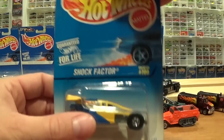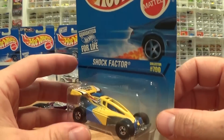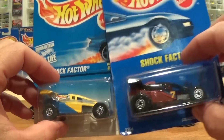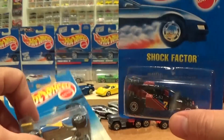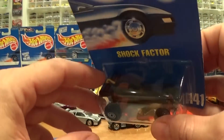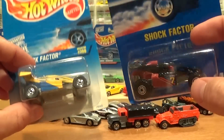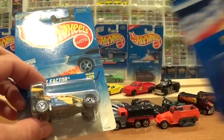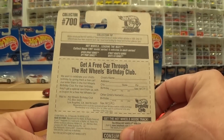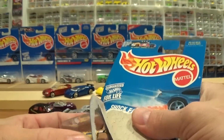Here's a fun car, the Shock Factor. One of the few versions you'll find with the basic wheels and not construction-y tire wheels. This is from my pile of expensive cars. This is the alternate deep red. These ones commonly had bright pink. But you'll notice, anyways, the wheel difference. Most of the cars in all the paint jobs over the years have these wheels. But this little Shock Factor, collector number 700 from 1996, does not.